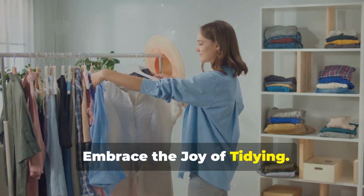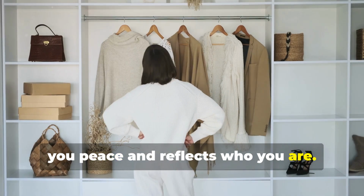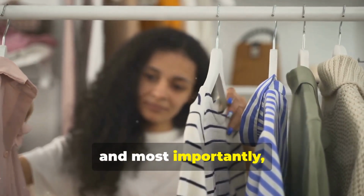Embrace the joy of tidying. Remember, it is not about striving for perfection. It's about creating a space that brings you peace and reflects who you are. As you continue on your tidying journey, remember to be patient with yourself, trust your intuition, and most importantly, have fun.